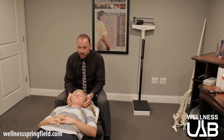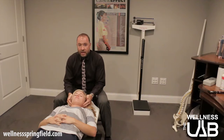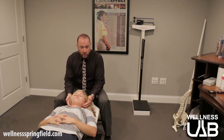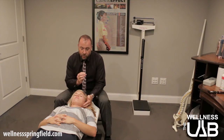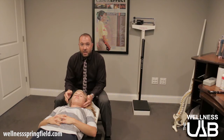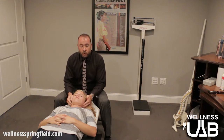Normally when I'm feeling the top 2 vertebrae, I'm looking to see if anything is pushing out on one side more than the other, or if there's any kind of restricted motion in those joints. So Brooke has a little bit out here on the left. So the way an adjustment would work is if that vertebra is out of alignment, I'm going to use my hands to try to push that vertebra back into alignment, and also to get things moving a little bit better to give the nerves room to breathe.